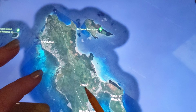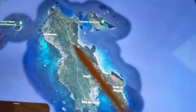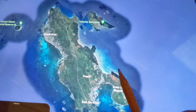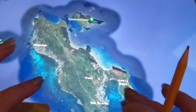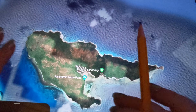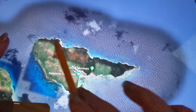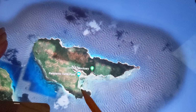This is Praslin here, and you can see it's split in half between the region of Grand Anse and Baie Sainte Anne. Up here is Curieuse Island, which is also part of Baie Sainte Anne. This island has a very interesting history. From 1829 to 1965, it was a leper colony. Back when leper colonies were a thing.